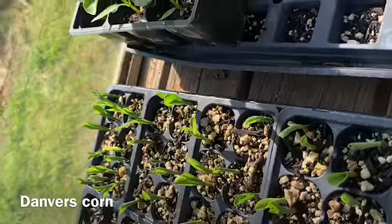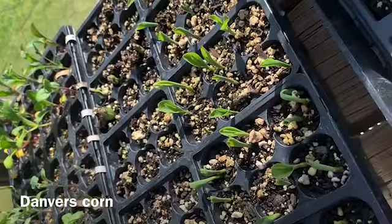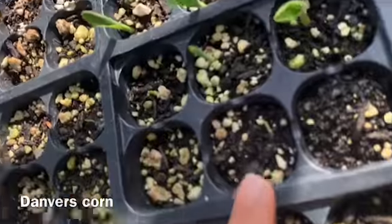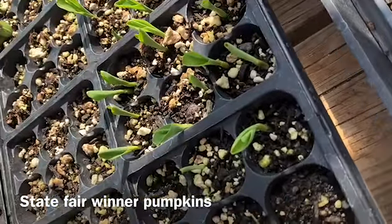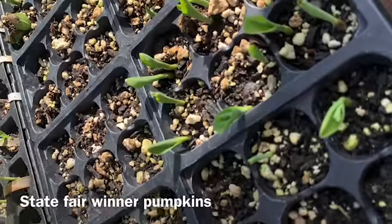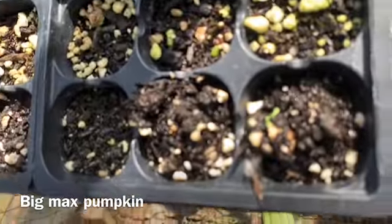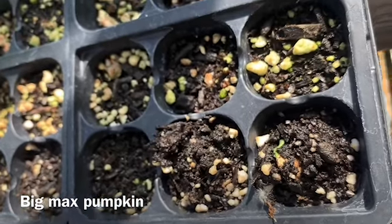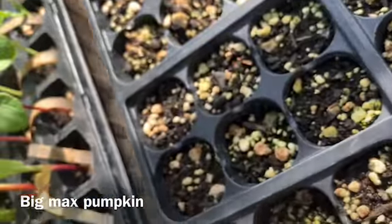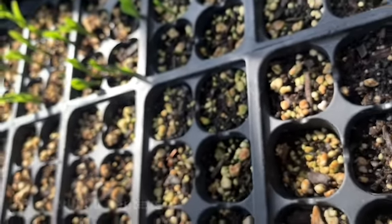And we have lots of corn. And then these three right here that haven't popped yet are my state fair winning pumpkins that I'm really excited about. And here's Big Mac's pumpkin, which is, I don't know if you can see that. It's barely coming up. Right there. So the other one should come up soon. No reason why they're not in perfect temp right now.